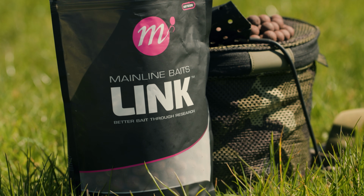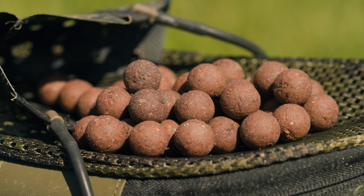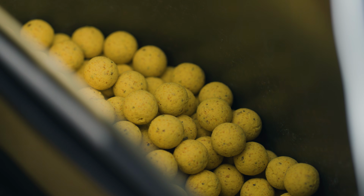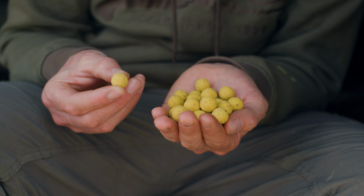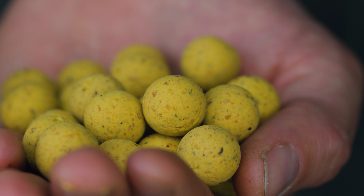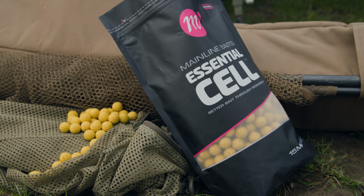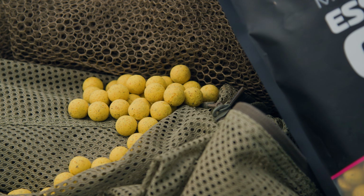So why would you choose to use a shelf life boilie over a freezer boilie? Now for me, it comes down to convenience. A lot of the time you're in the quandary of how much bait do you take from the freezer, how much bait can you store in your own freezer, and if you don't use it at the end of the session, can you refreeze it? Now shelf life takes away all of those problems. You can keep a certain amount within your vehicle, take it on your session, and if you've got some left over you can bring it home.